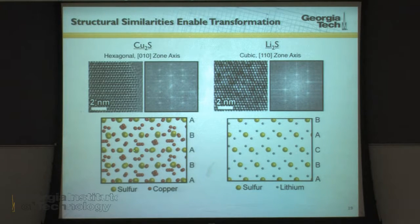So this shows the sulfur atoms in the atomic structure in yellow, and then the copper atoms, which are dispersed in a rather complex manner in this copper sulfide material. The important part here is if we look at lithium sulfide, the sulfur atoms are in almost exactly the same lattice points. The spacing between the sulfur layers is almost the same, only about 2% different. And so basically, the sulfur sublattice in these two materials is almost exactly the same.